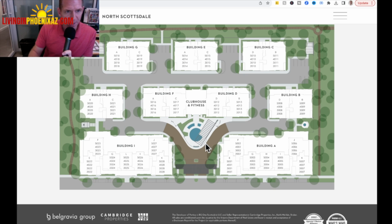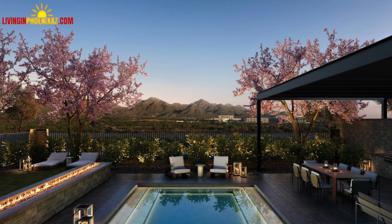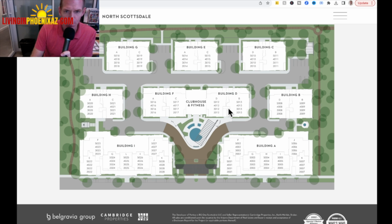So now let's take a look at it from a different angle. If you flip it, this will show these three buildings up against the back wall. These are the ones that are going to be facing the east side. All of these buildings are going to be facing the McDowell Mountains. And then you've got these four buildings right in the center. Again, the clubhouse fitness center attached to the pool area here. And then you've got the largest buildings that are going to be on the west side. And so this can kind of give you a general idea of what it looks like.